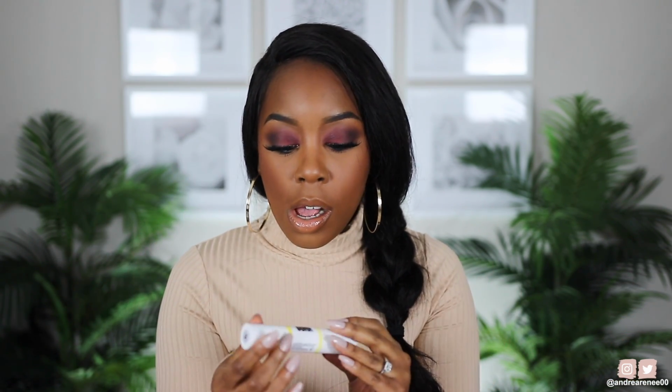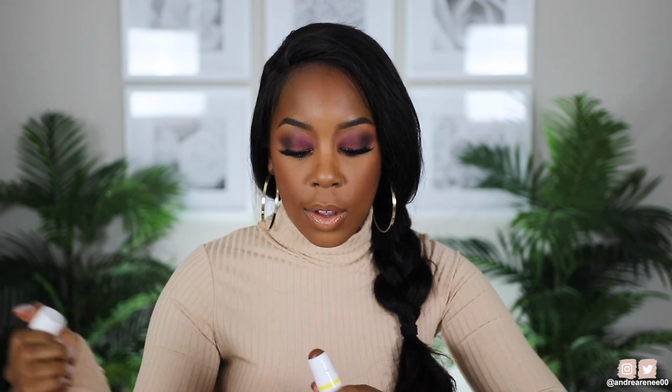Okay, since we're on the subject of cream bronzers, I have the Orma Beauty, what do you even call this? It's their Double Take Sculpt and Strobe Stick. This is Bronze Venus. So this has one side with the sculpt side, and then this is the highlight side. I love, love, love, y'all. When I say I love this cream bronzer, this took me by surprise. I did a video on this one too. Between this and the Fenty cream bronzer, this right here beats it.